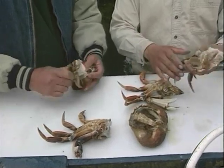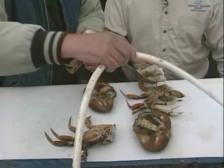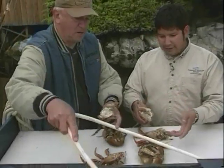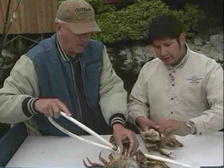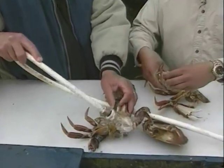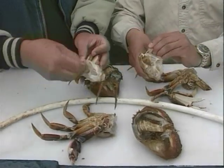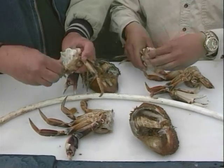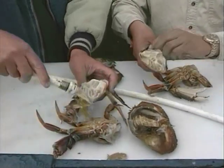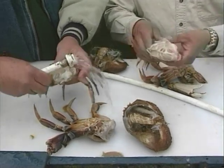And there we are. Now all we have to do is rinse that. We've got some water coming. We rinse that off. We also take the gills out. Clean the gills out and take some of the other insides out, as well as the part of the mouth. So we're going to get this brown stuff in the gills out. That's correct. You clean them better than I do. Finished cleaning all these crabs now.